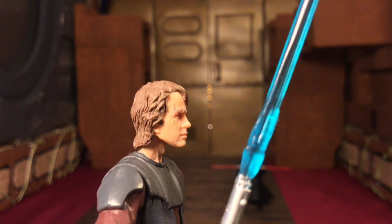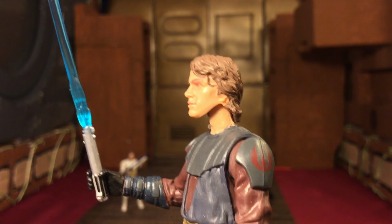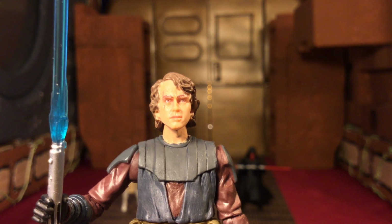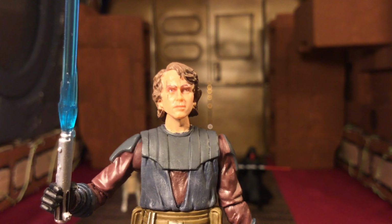From the side, he looks pretty damn good. For the other side profile, yeah, from the side you can see it more. From the front, he just looks a little weird to me, but it will do.